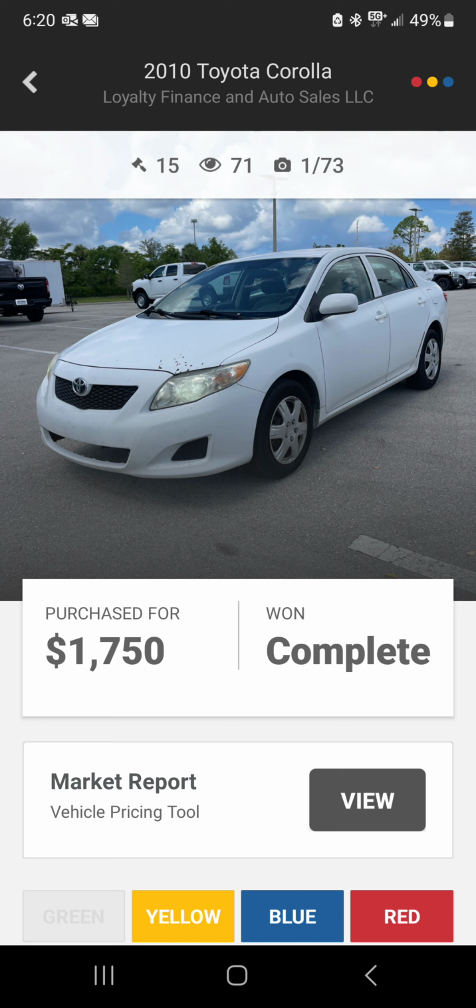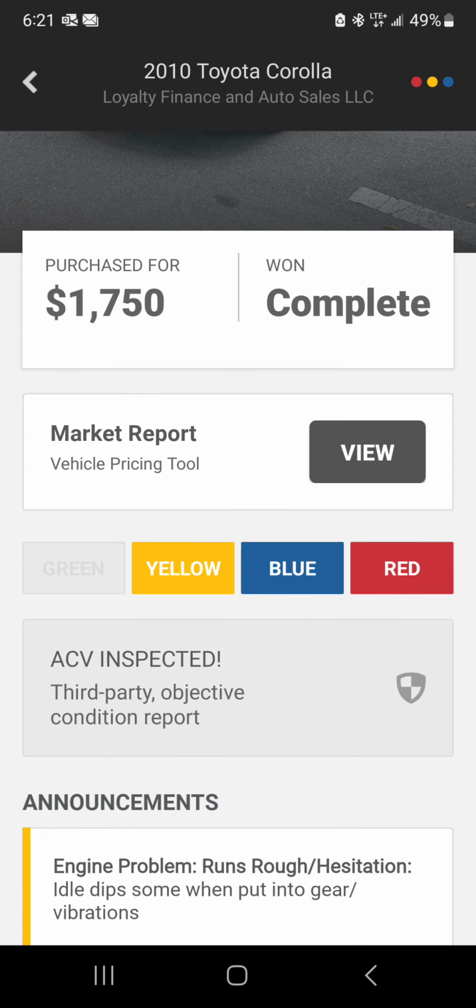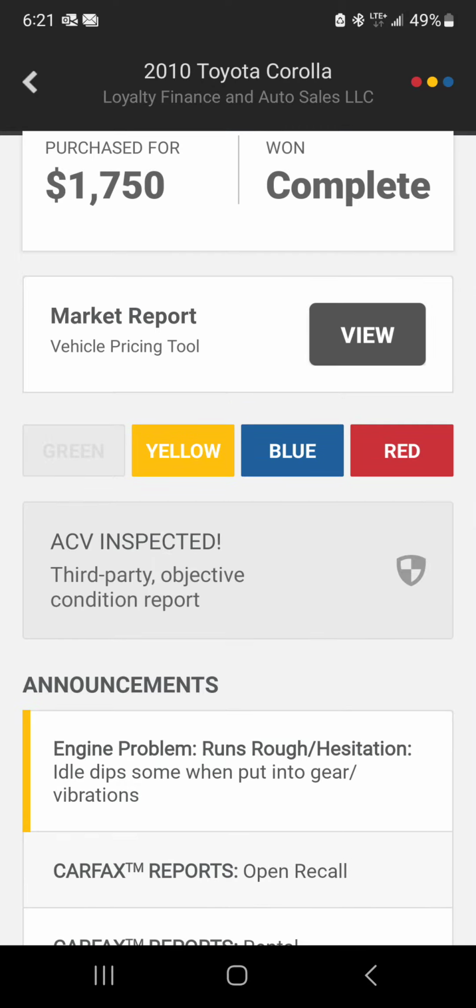You guys already see what it is. 2010 Toyota Corolla, purchased for $1,750. You're going to notice right off the bat there is no green light on this one, which means there's no warranty. There is a yellow light, so we know there is an announcement. Blue light means that there is a 30-day wait for the title, and red light, I don't know what that means exactly because they don't announce it.